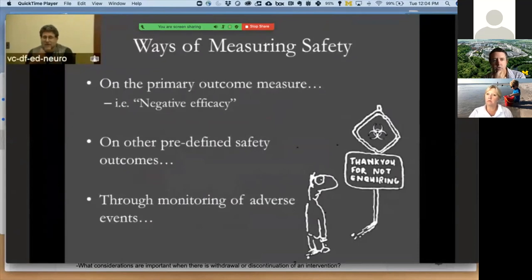So if there's a positive outcome measure, despite that negative, and that negative toxicity is actually represented in that primary outcome measure, that's a measure of both efficacy and safety, and it's probably the most important way. So that's one way of measuring safety, and it's important to make that explicit, because a lot of times if you don't explain it that way, people don't understand it appropriately. The next thing is going to be other predefined safety outcome measures, and I'll talk a little bit more about those in future slides. I think I jumped the gun and talked about the primary outcome measure. And then the third way, and what most of this talk focuses on, is monitoring of adverse events.